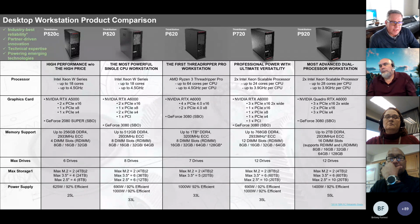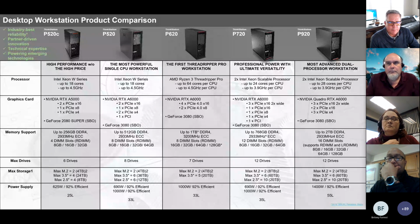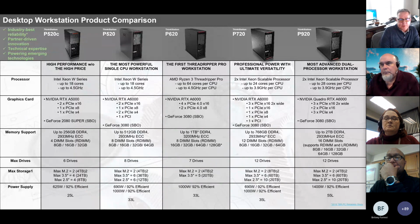And then moving into the P720 and 920, that's our dual socket Xeon machines. So the P720 gets you into the dual socket, P920 gets you into a little bit higher end dual socket, bigger power supply, more cards, right? At the end of the day, that's what they want, the compute power and the cards.